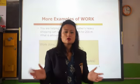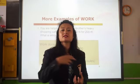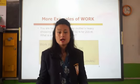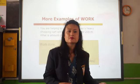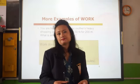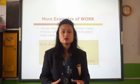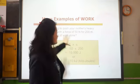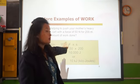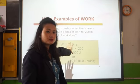Also, when it's a uniform circular motion, that means the displacement will be zero, work will not be considered to be done. And the SI unit of work done is joule. The smaller unit of work done is erg. And in the next class, we'll be discussing energy. Today we have some numericals. You have some numericals in your copy and textbook which are related to work done. You have similar questions. Please do those questions.